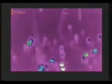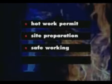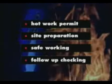A lot of materials conduct heat, and that can include floors and walls you're working on, or metal bolts and beams that run through them. It's easiest, I reckon, to think about it under 4 headings. The hot work permit, site preparation, safe working, and follow-up checking.